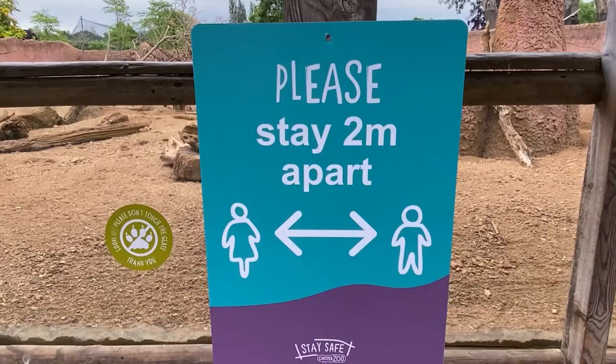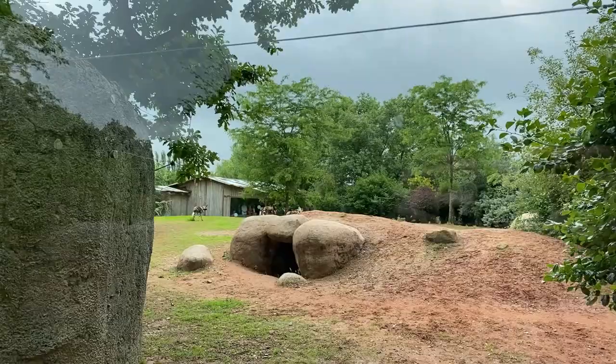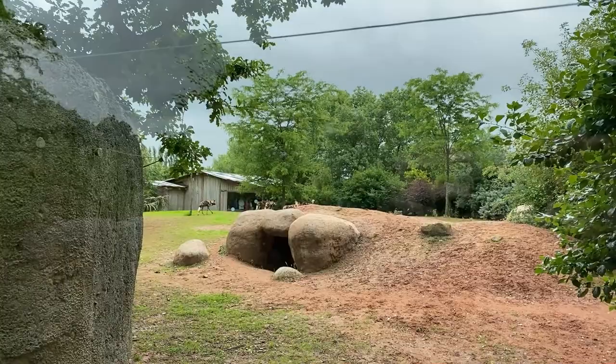Most people did follow this. Obviously keeping kids under control and stuff is going to be the hard part of this, but a lot of that comes down to the parents and them doing their bit for society.